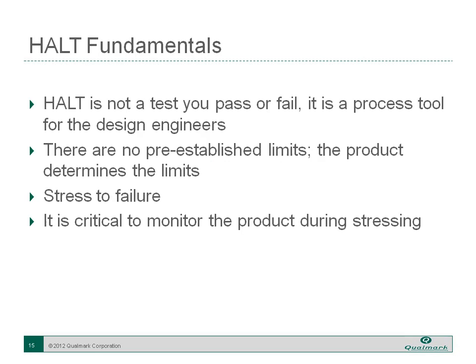Here's another key. This is some of the fundamentals about understanding what HALT is. Number one is you don't pass or fail HALT. Technically, I don't think it's quite named right. The T is for test, and it's not really a test because you don't pass or fail. It's a process tool for design engineers to learn how their product fails. No pre-established limits. There's no point where you say, there, that's good enough, I can stop, I passed. The product tells you the limits. You keep going until you find that failure, and I'm going to say this 2 or 3 times, you have to be monitoring the product under stress. The functional test under stress is very important.